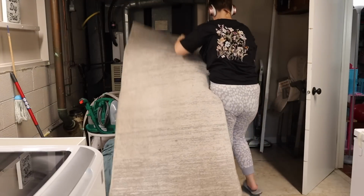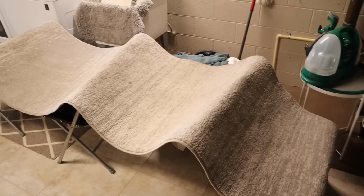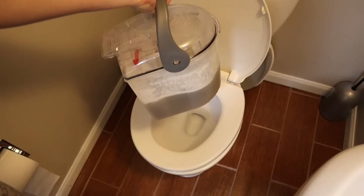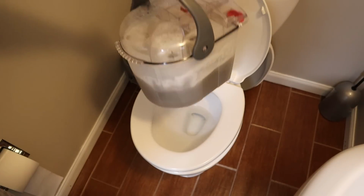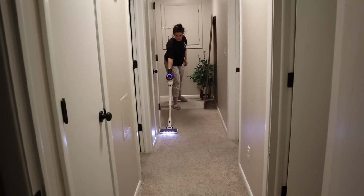And since it's an area rug, I just put out these foldable chairs in the laundry room and hung it up to dry, and it dried in like an hour because it's so freaking hot in this room. It's like 95 degrees at all times. And here's the dirty water bucket. Of course, my camera did not zoom in on this part, but you can clearly see how dirty it was, and that was definitely the dirtiest carpet in our house.